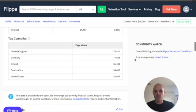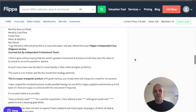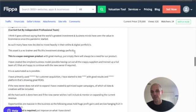It's actually a fairly pricey service, but it's well worth it. I mean, you get a document that's 20, 30 pages long that really dives deep into what you're looking to buy. So the fact that he is willing to stand behind that and say, hey, if you want to buy this and run Flippa's due diligence service, I'll cover the cost because I believe in my site that much. So really cool here. I love to see that.